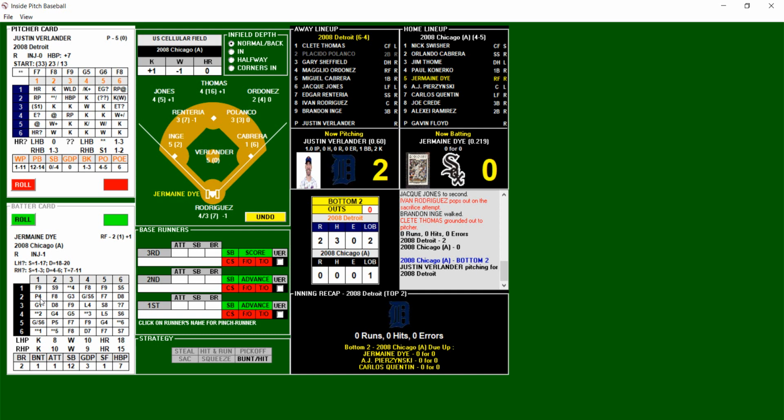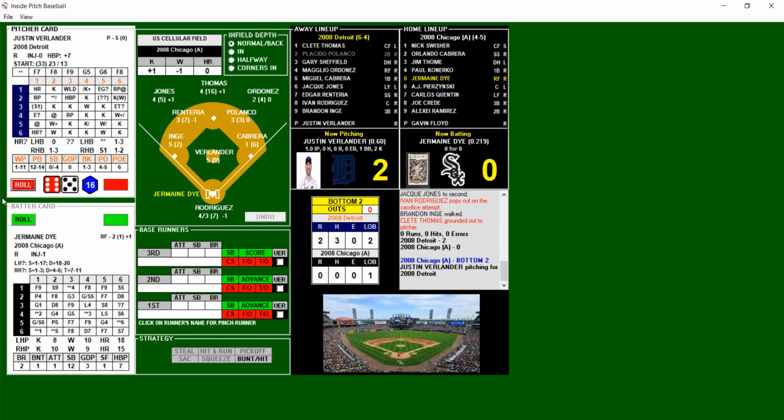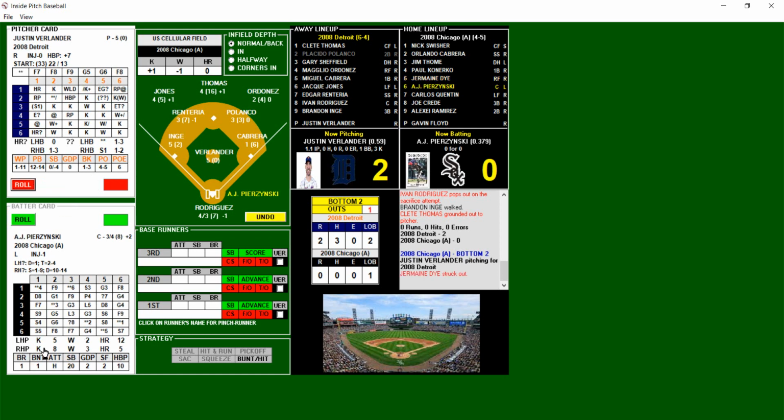We go to the bottom of the second. Jermaine Dye, A.J. Pierzynski, Joe Crede due up for the White Sox. Jermaine Dye batting .219. Here's the pitch. 4-1. Strikeout plus 21. That's a 14. Struck him out. So 1 away, and that's going to bring up A.J. Pierzynski, who's batting .379.